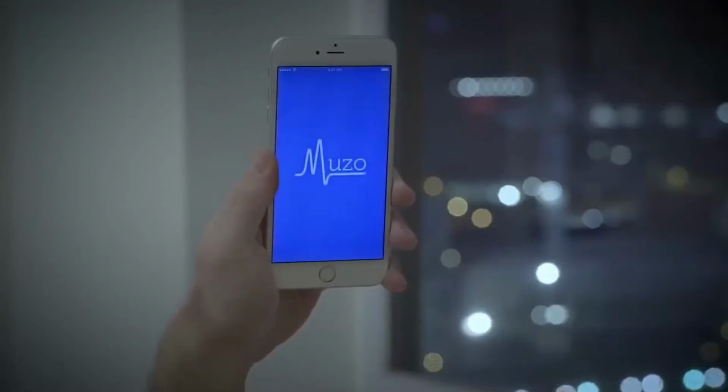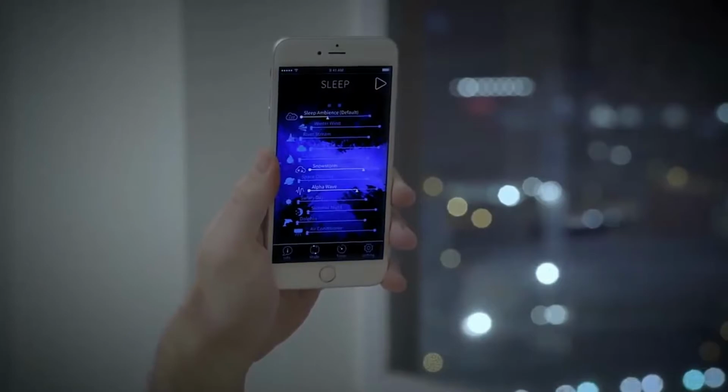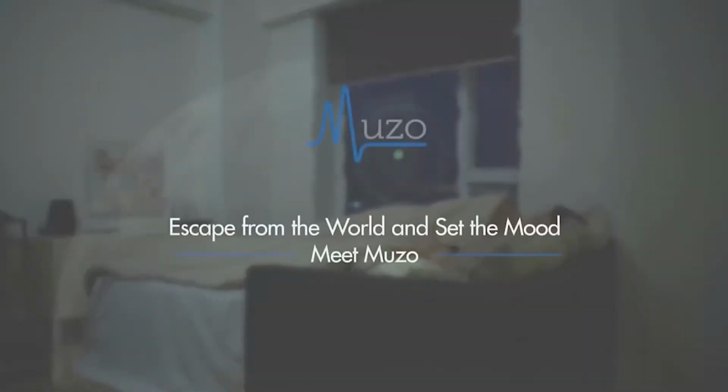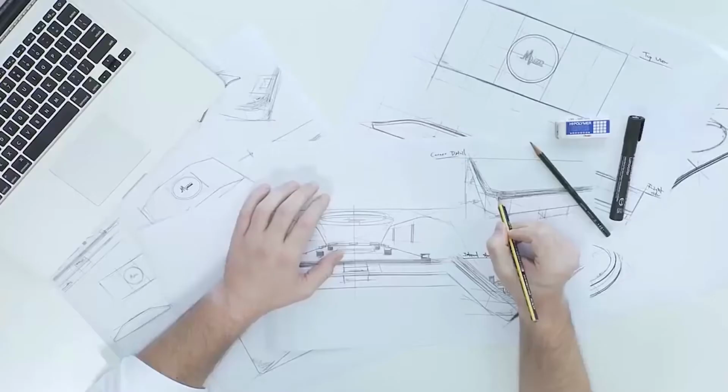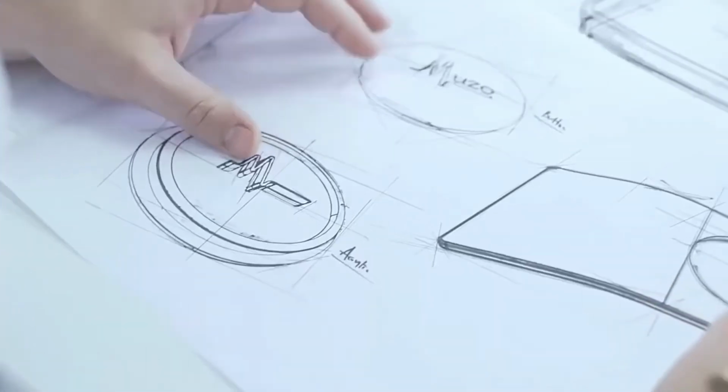Muzo is configured using a special application. The cost of the device is $119. And developers promise that the first buyers will receive it in February 2017.